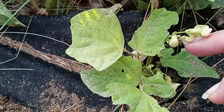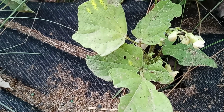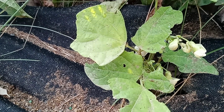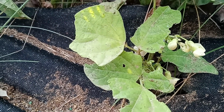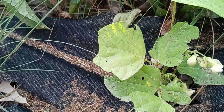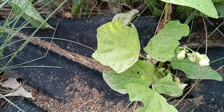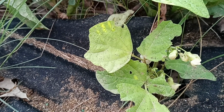Getting some flowers on it. This one we didn't think was going to make it because something had chewed the top of the head part of the plant off, but it bounced back. So it shows you that it can be determined that they want to grow. So if it's meant to be, it will happen.